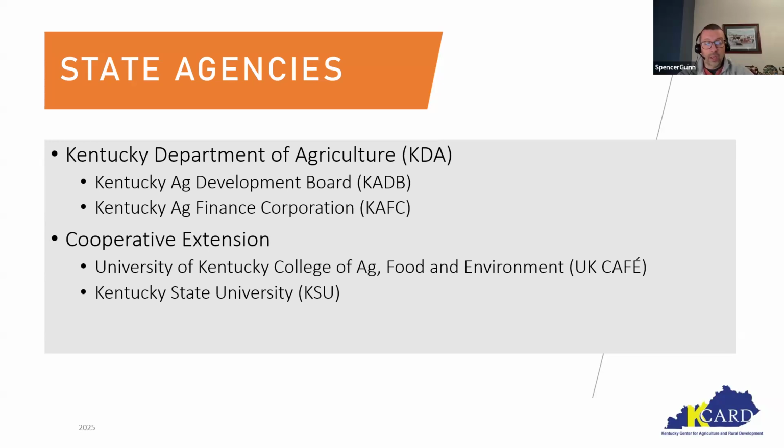The 2 things that you see listed under KDA, I do want to mention those briefly while we're on this slide. So there's 2 organizations that fall under KDA's jurisdiction. One is the Kentucky Ag Development Board. One is the Kentucky Ag Finance Corporation. Kentucky Ag Development Board is kind of the grand poobah. Okay, they're the ones that can provide grant funding to farms for eligible projects.